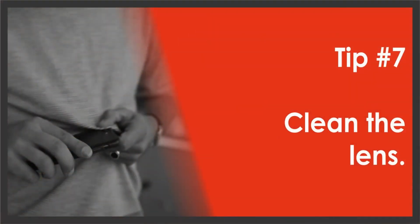Lastly, tip number 7, wipe off your lens before you shoot. If you're a mom or dad, there might be some brownie residue hanging around.